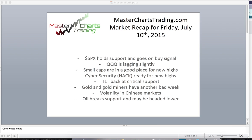This week was quite volatile, but I think by the end of the week, the S&P 500 did hold support and went into our buy signal. QQQ I think is not far behind, but it's lagging the S&P 500 slightly. And small caps, I think one of the better places to be right now is small caps, because they're ready for new highs. We'll look at one ETF that caught my attention.